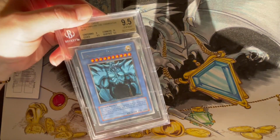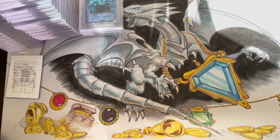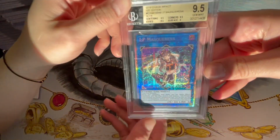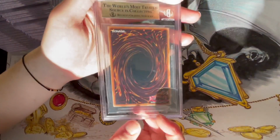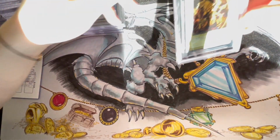GBIs have gone crazy. This went up so much. Even the ultra rare GBIs have gone up. Ultra rare GBIs today price is last year's secret rare GBI. That's absolutely nuts, because I have a 10 Slifer Ultra, and when I graded it, it was like $150. And now it's ridiculous. So very, very cool. And here we have another.